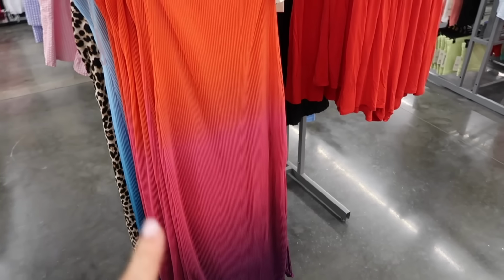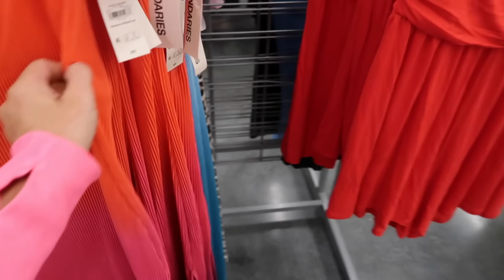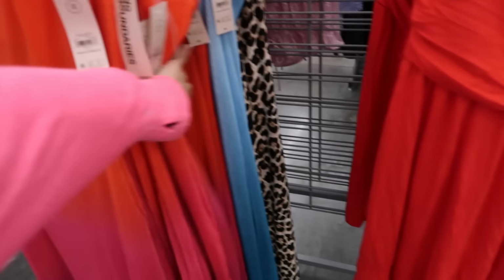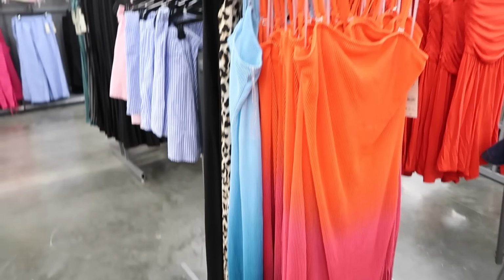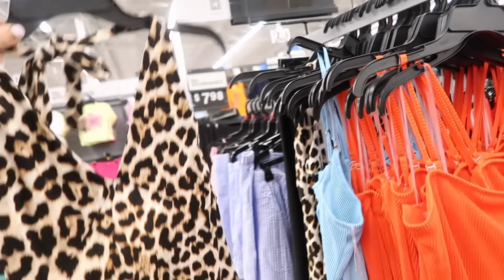These new pleated dresses, they have the removable strap, elastic, longer length with the slit, that same kind of fit through the back, in the ombre orangey red to the purple, and then they also have the turquoise, and these are only $10.